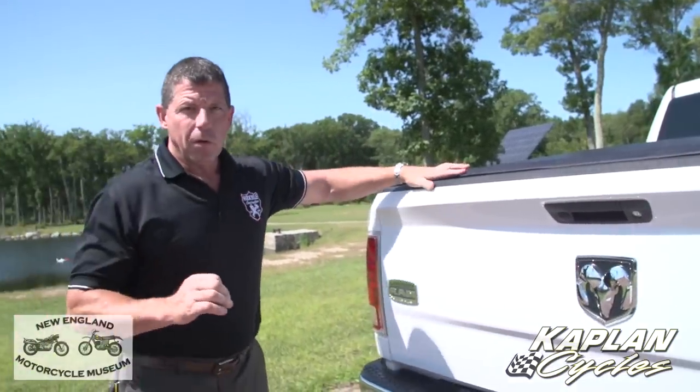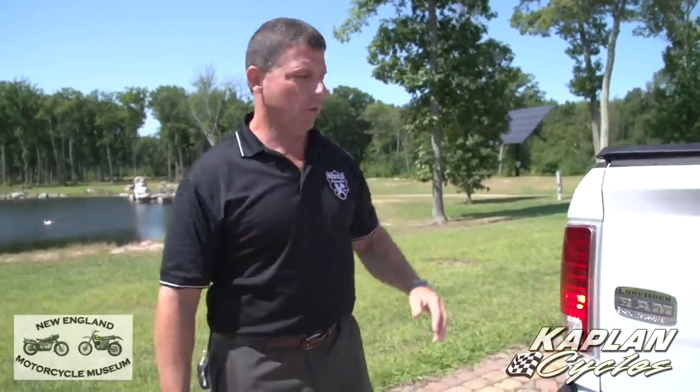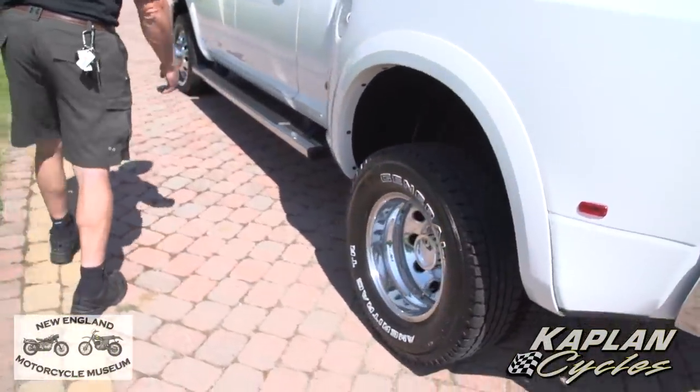A big part of that is the dual rear wheels. I don't care what anybody says, single rear wheel, not even close for towing. With the dual rear wheels, especially when you get a 24-foot trailer on the back and you get some wind, this thing doesn't move. Why do you think tractor trailers have dual rear wheels? And look at the wheels, they're Alcoas, same thing they put on the tractor trailers.